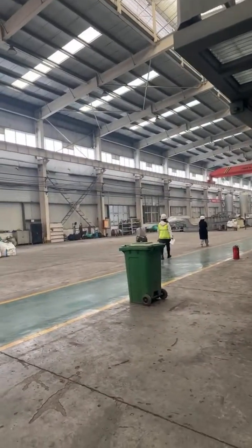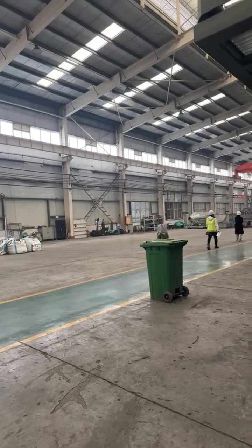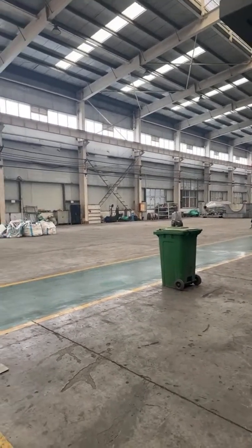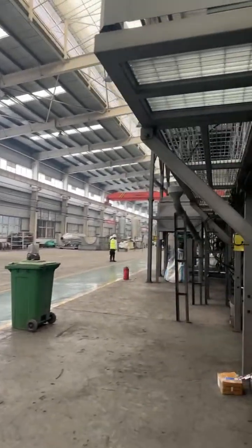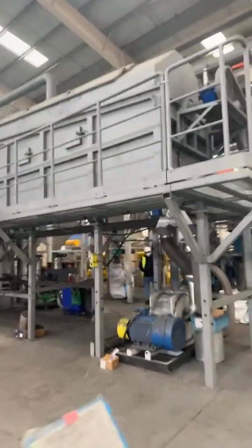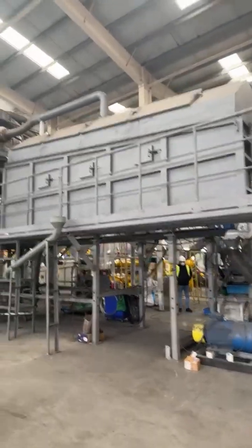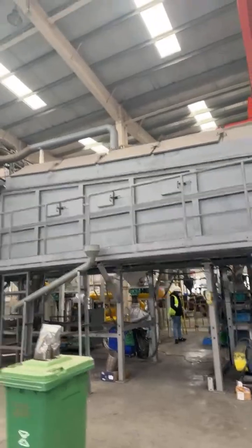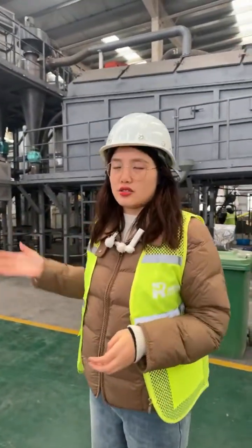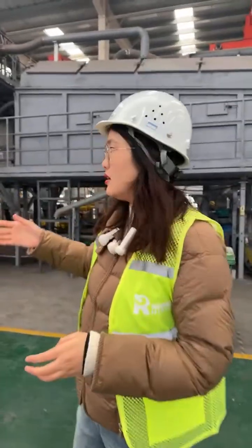And later we will show you again from A to Z, showing the different material discharge, like the iron, black powder, and the final metals.